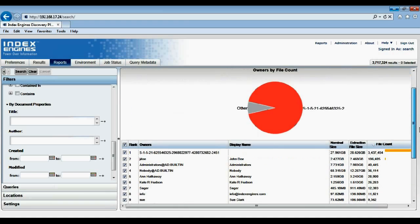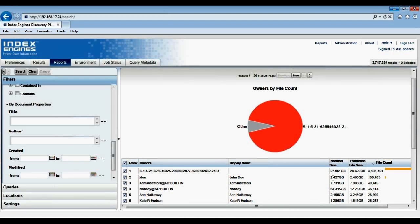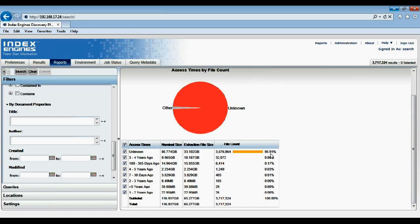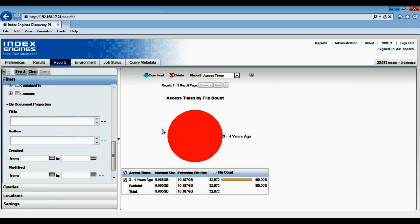So here I'm showing the owner report. It's going to show you by file count or by size, who owns what. Let me go into the age report. So last access time. Here you see, again, a lot of this stuff is test data. Actually I'm on a server that has a lot of test data. So it's listed as unknown, but let me go 3 to 4 years ago and run a search on that. Or you can go 4 or greater years ago.